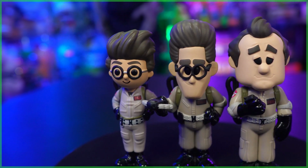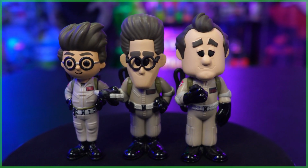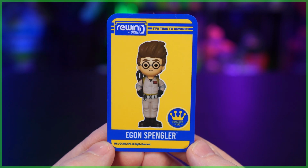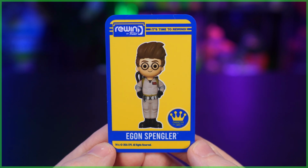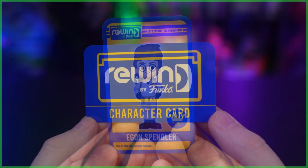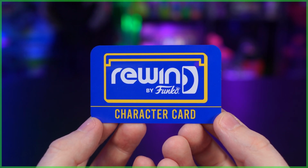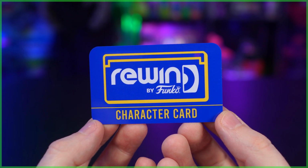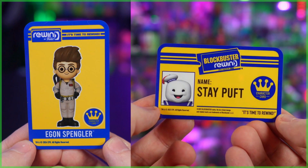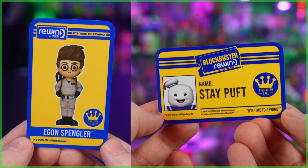So in a minute, I am going to do a few quick comparisons with that Egon Spengler and a few other Funko releases. But first, also inside the box, there is this character card. As I made mention earlier, the first wave of Rewind figures carried the Blockbuster name, making those very much a Blockbuster membership ID card. Funko has done their best to replicate that. You see, we have the blue and yellow color scheme, but without that Blockbuster logo, it kind of just loses some of the appeal. Like right here, this is the Egon card next to the Stay Puft Marshmallow Man one, and yeah, I totally prefer Stay Puft's.